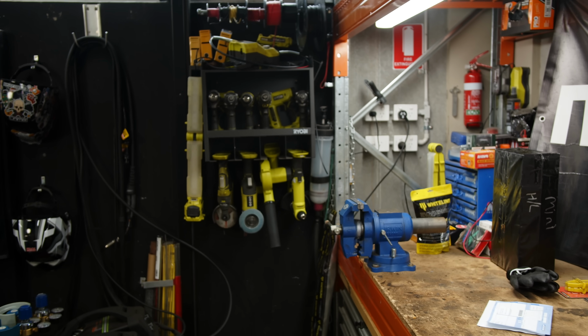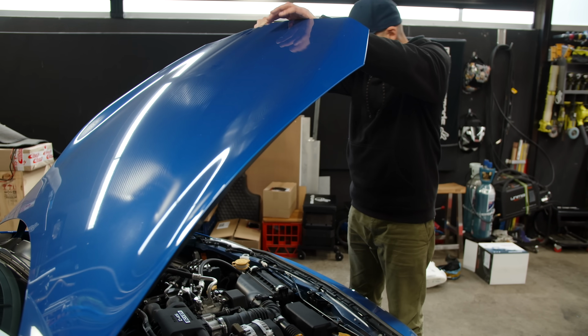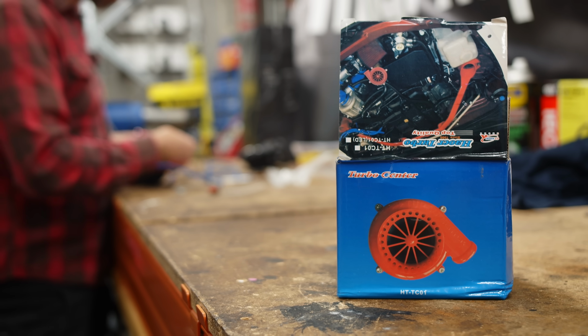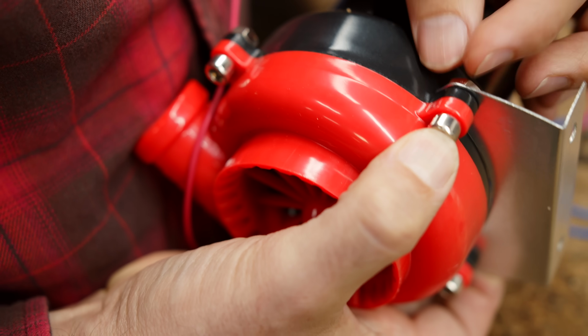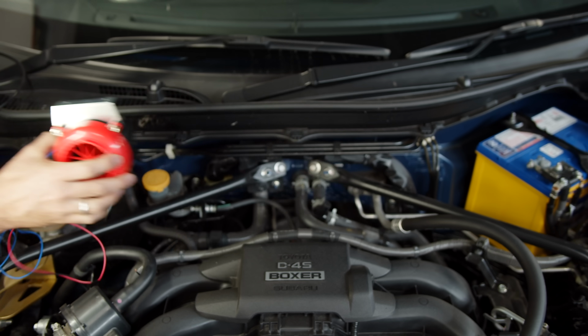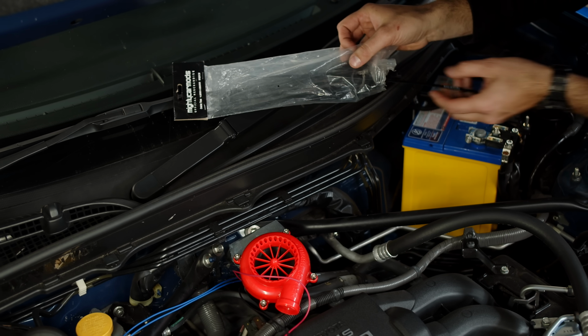The first step is to jack up your car, then pop the bonnet and locate the battery. This hectic turbo includes some mounting hardware for the turbo unit and a strap for the foot switch, but will most likely just end up using cable ties. Once you've chosen a location for your turbo, you may need to extend the wiring to reach the foot switch that's going to go under the accelerator.